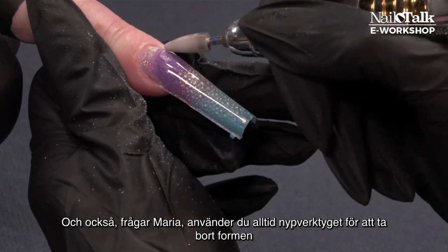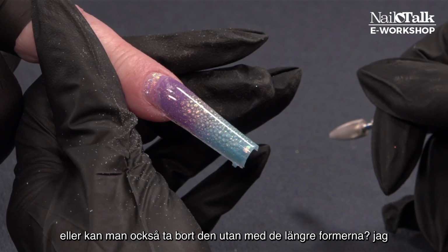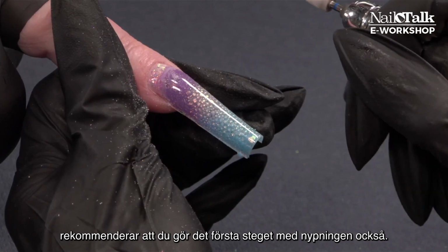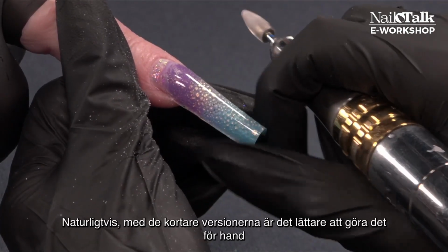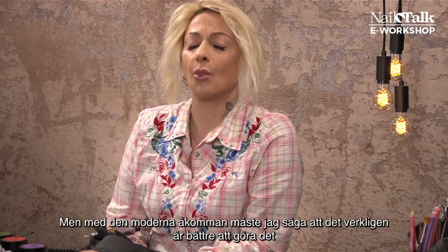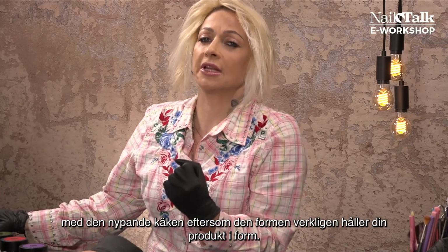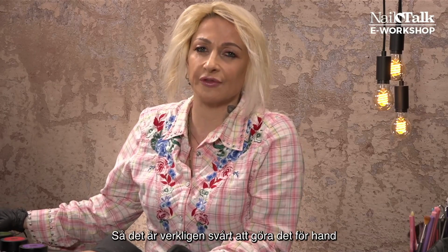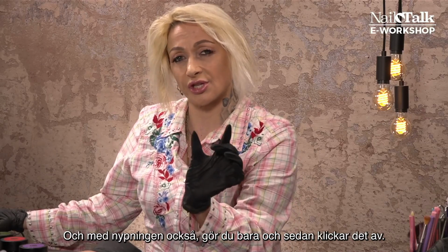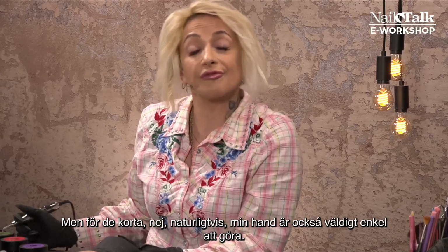Gemma and also Magda is asking, do you always use the pinching tool to remove the shape it, or can you also remove it without? With the longer forms, I would recommend to do it first step with the pinching tool and then after with your hand, of course. With the shorter versions, it's easier to do it by hand because you don't need a big tool. But with the modern element, it's really better to do it with the pinching tool because that shape is really holding your product in shape. So that's really difficult to do it by hand, and you have to really squeeze, and that's something you don't want to do. And with the pinching tool, you just do, and then it clicks off. So that's better. But for the short ones, of course, by hand is also very possible to do.